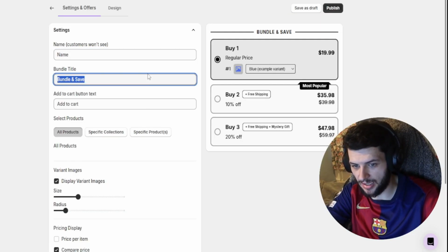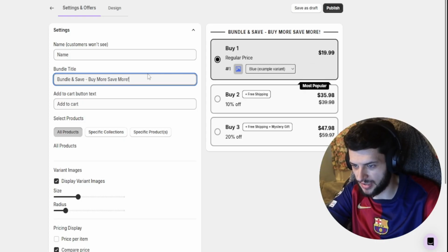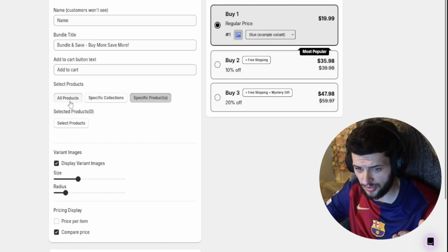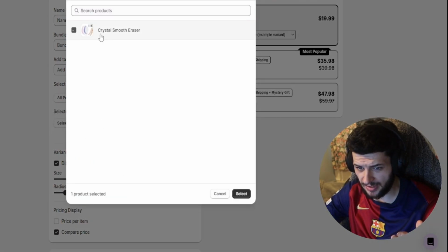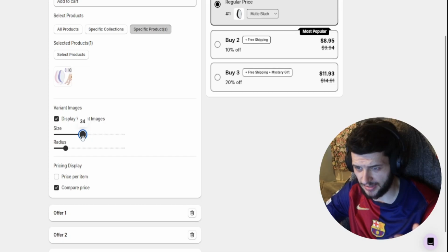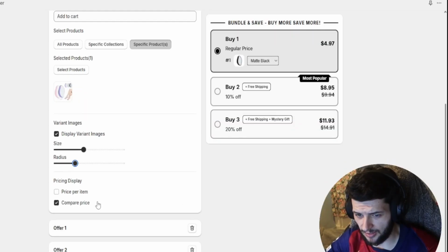Name, we can just type in a name or something. Bundle and save or buy more save more, for example, all the default stuff. Then you can change the add to cart button text, so I'm going to leave it by default. We can select the products, all products, specific products. We can select the crystal smooth eraser, so we can create a bundle based on the product we imported. We can also change the size of the preview image and the radius of the image there. We can do the price per item, and we can tick compare price, displaying or not.